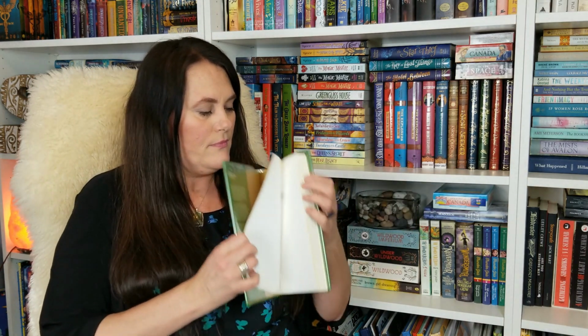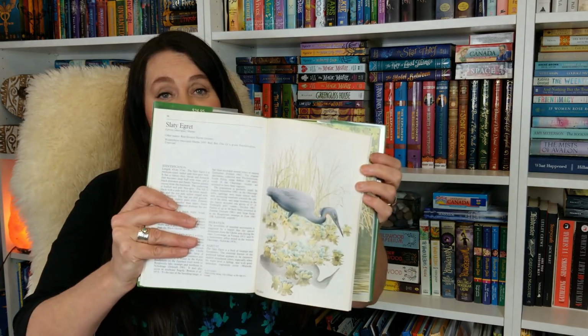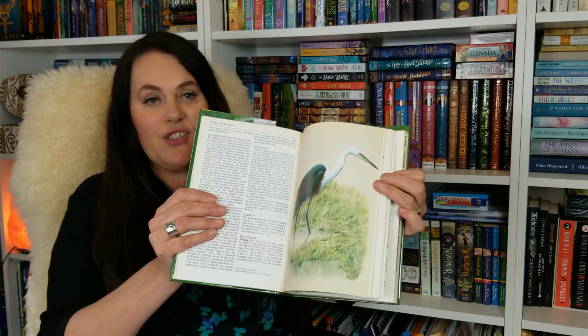All right, the remaining books I'm going to share with you are books that I have thrifted. So these came from a couple different thrift excursions. Now, this one I bought at a secondhand bookstore. This is the Herons Handbook. And really, it's got that older smell. This is why I bought it. It was for the illustrations.